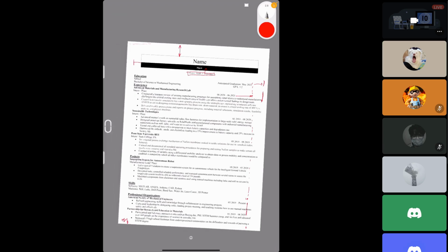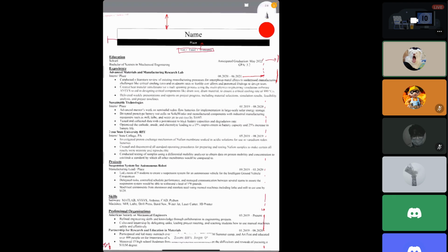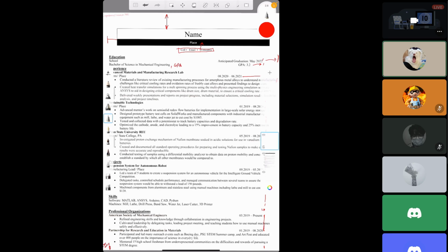All right, let's look at school, anticipated graduation, May 2020 to May 2022. Oh my goodness. GPA 3.2. I would also like that to be aligned, ideally. Or do a comma, GPA, and then have the graduation on this line. But either is really fine, I think. So I'm just going to keep that.